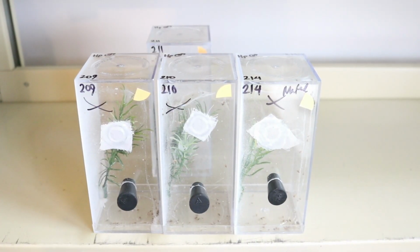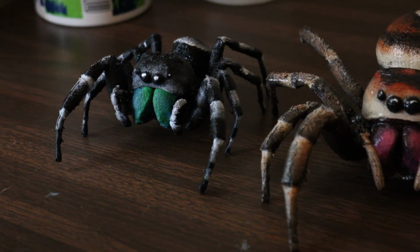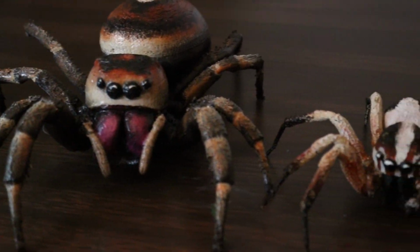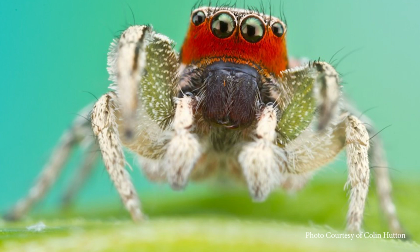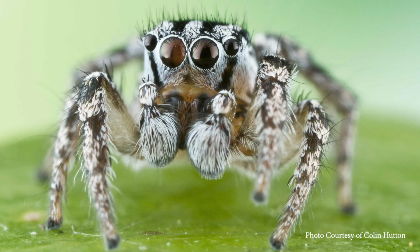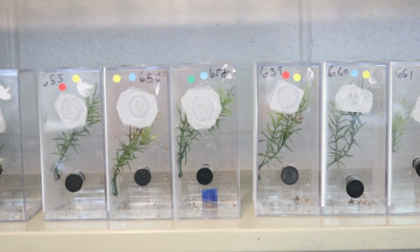We study jumping spiders in particular, and jumping spiders are really interesting because they're a really diverse family of about 6,000 species. And it's typically the males that are really bright and colorful. And so we're interested in understanding why the males are using these colors and why females pay attention to them.